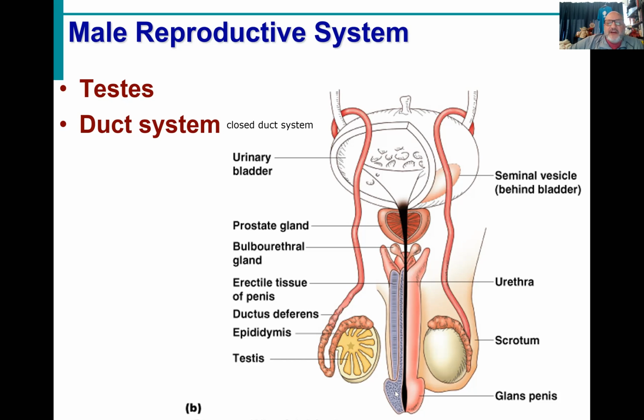Now, why do I make a point of mentioning that here with the male? If I have to specify that the male is a closed duct system, being the smart, sophisticated student you are, what does that tell you? Female is not. That the female is not, absolutely. The female's duct system is an open duct system. It's one of the things that makes sexually transmitted diseases much more dangerous for females, because the female ductwork system is actually open to the entire abdominal pelvic cavity, whereas the male's is not.